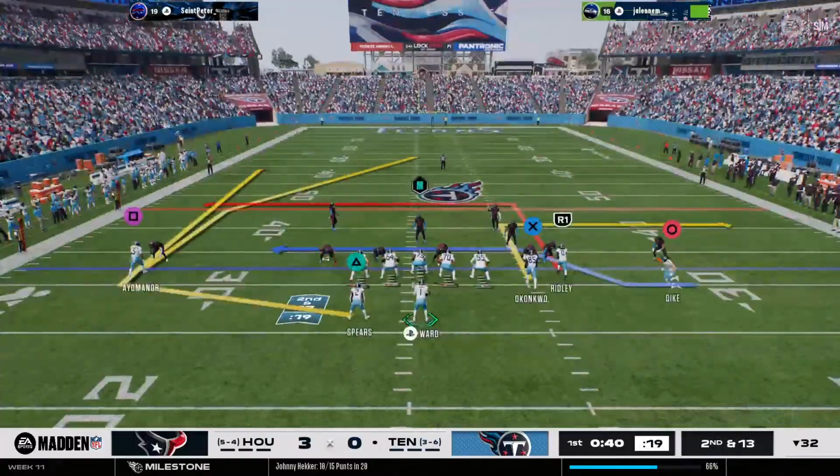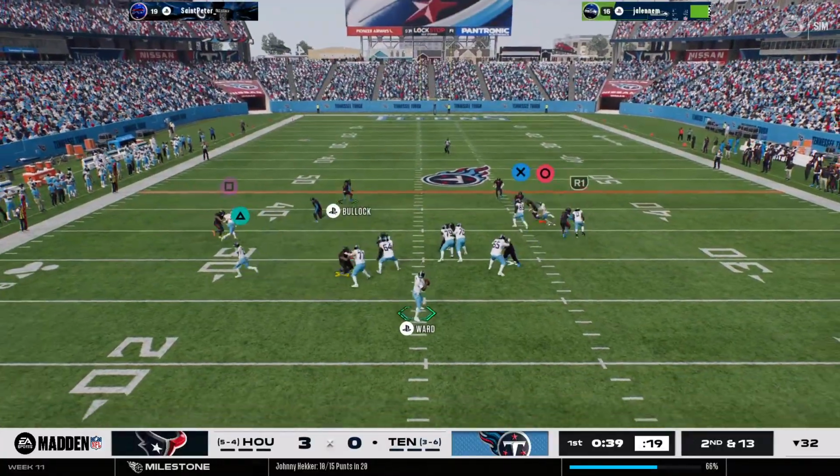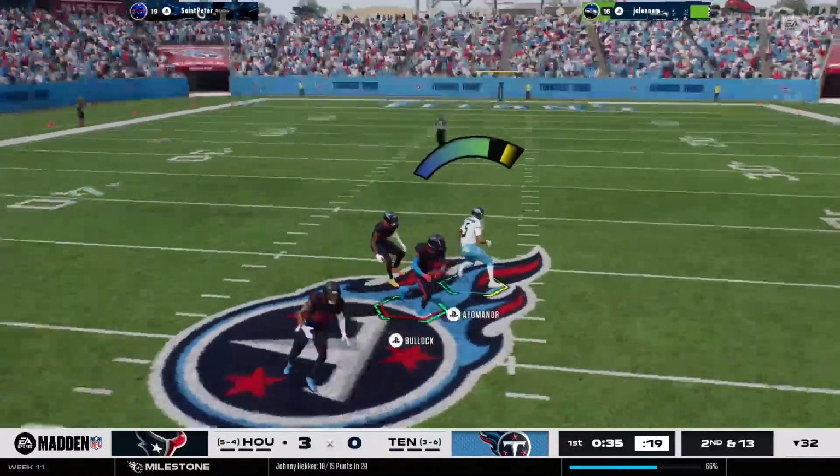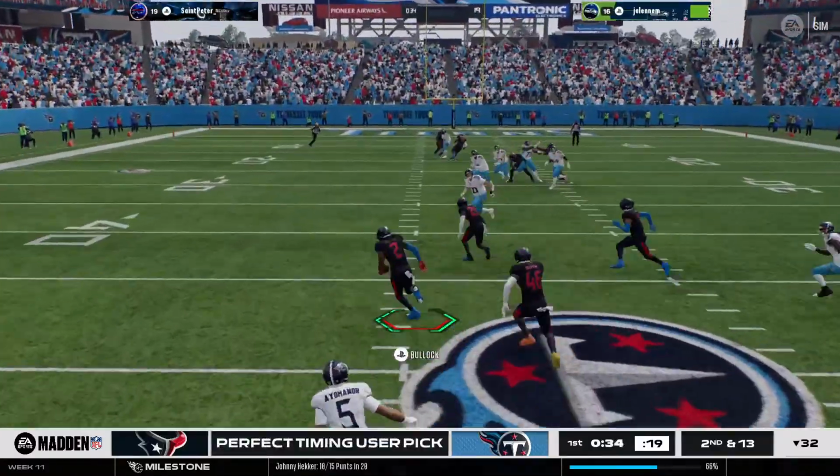Here's 2nd and 13. Out of the shotgun, it's Ward. Challenges double coverage, and it's intercepted.